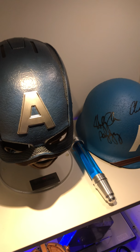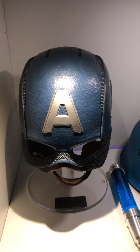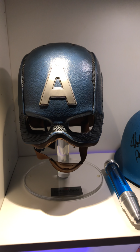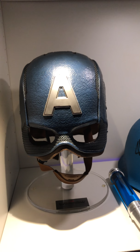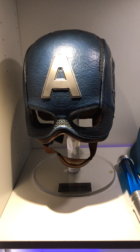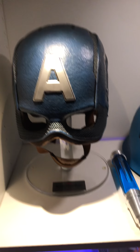The next shelf is the Captain America shelf. So here's the King Arts Captain America helmet. It's a beautiful piece. It's not wearable, it screws directly into the base. It's also a bit too narrow. I think Cat Toys did an unlicensed version. The Cat Toys one is actually nicer, but I decided to go with King Art simply because of the licensing. I'm a bit of a sucker for that.